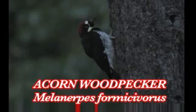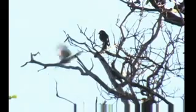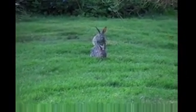There might be 30 orders in the insect class. I've selected 8 in 3 groups. The acorn woodpecker, Melanerpes formicovorus, in San Diego regions lives in oak grove habitats that extend from the coast to the mountains. This little rabbit is Audubon's cottontail, a common rabbit.